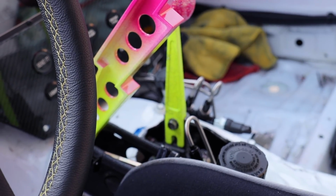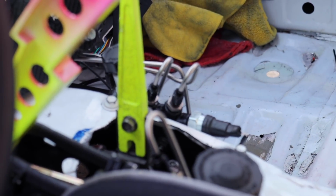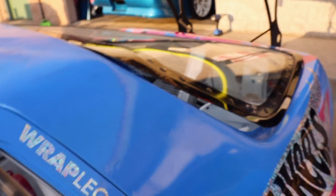We actually saved it to do the next day in my last video. And when we started bleeding them, everything was bleeding except for the passenger rear caliper. We just could not get the rear passenger caliper to bleed whatsoever. I used a bleeder that hooked up to the compressor. I was just sitting there pumping for hours.